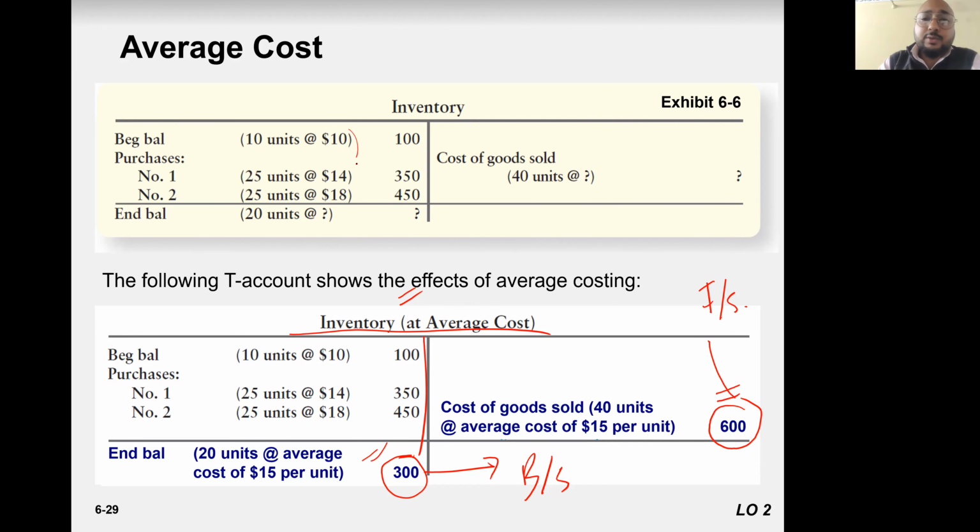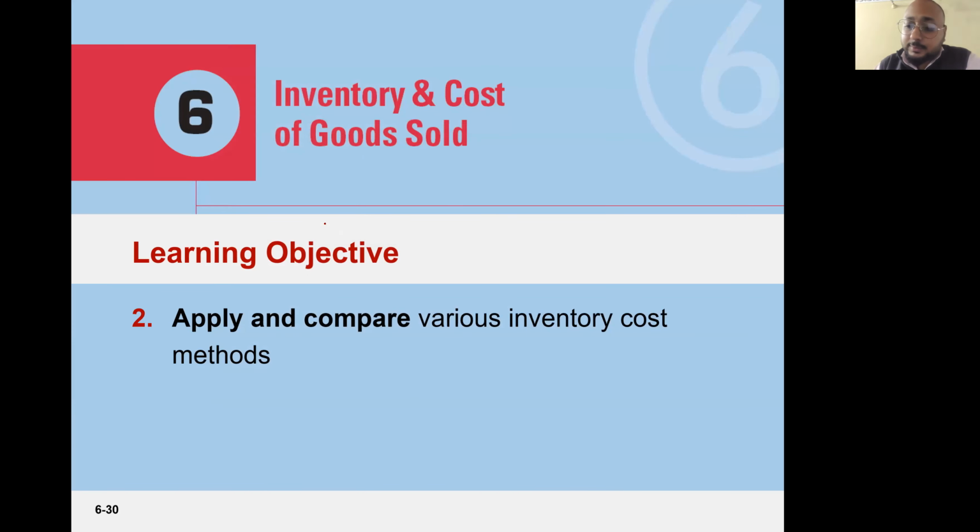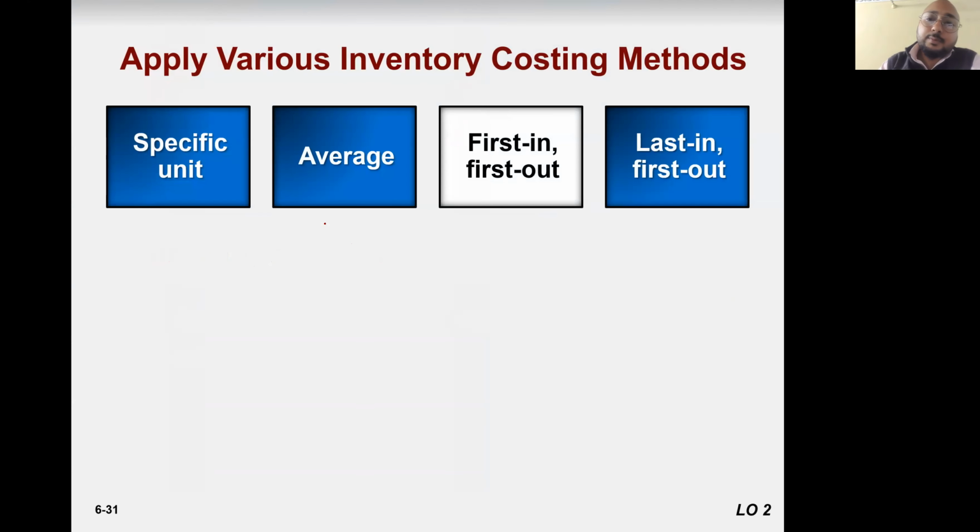Because this is an inflationary period and all those things. But there are two more methods that have unique characteristics and that can change your profitability, your balance sheet, and your taxes. And that is FIFO and LIFO.